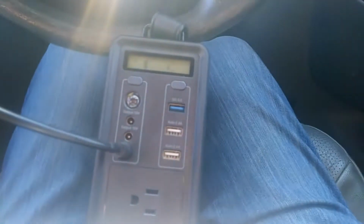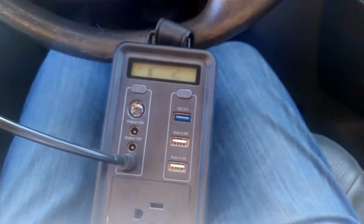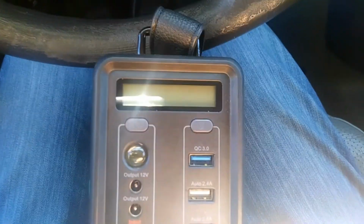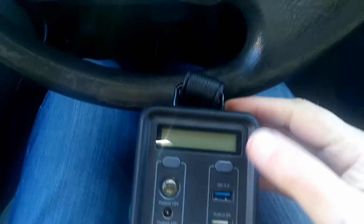You can't really see it. Well, got too much sun. This is a clumsy way to be doing this, but I'm going to unplug it for just a second so I can show you the readout, the display on here.